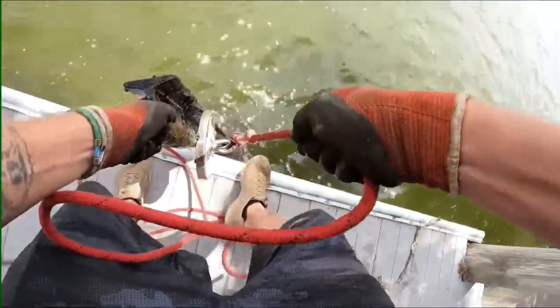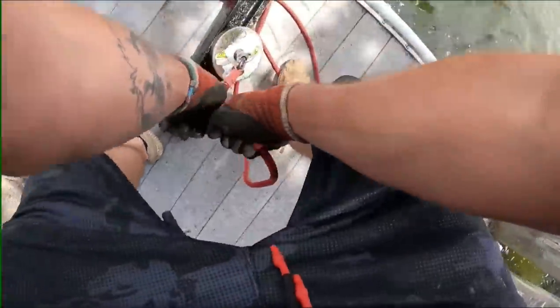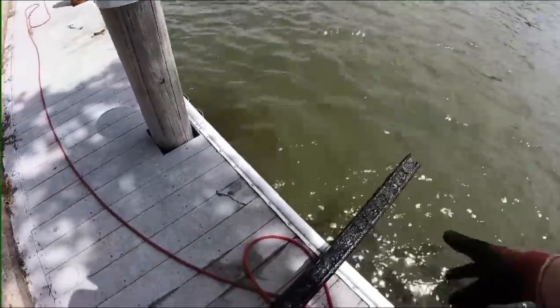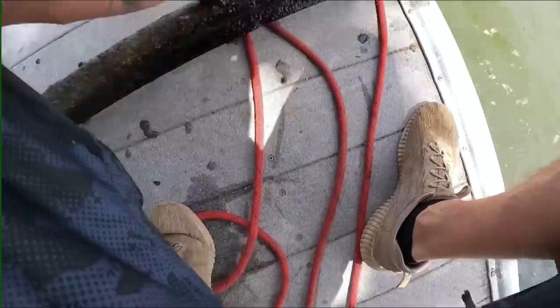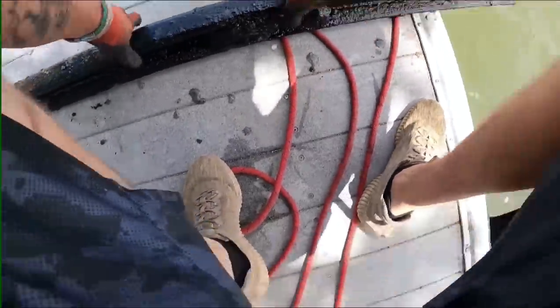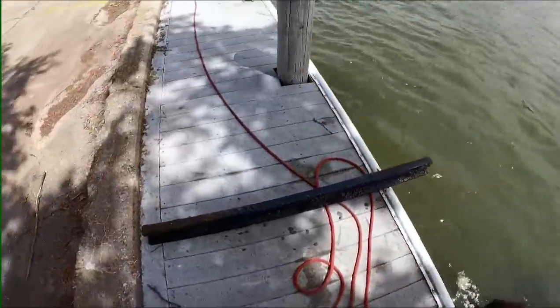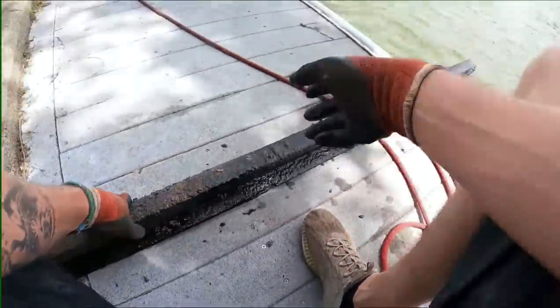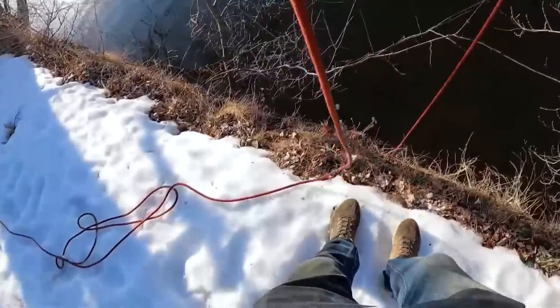Oh my God, dude, that is the heaviest thing I think I've ever found. Oh my gosh. It's actually coming up, dude. I actually got it. What the heck is that, man? Look at this thing. Are you kidding me? Whoa, is that a train track? Like an actual rail off of a train track? How the heck did something like that get in here?